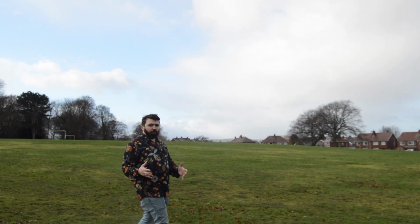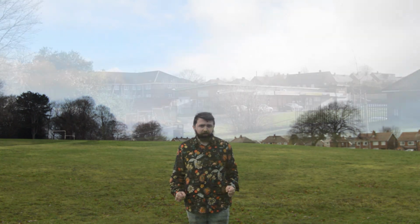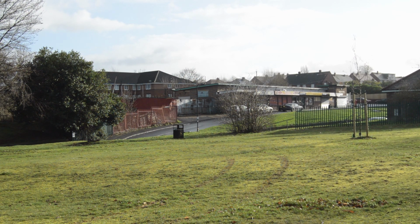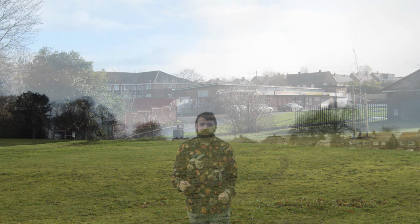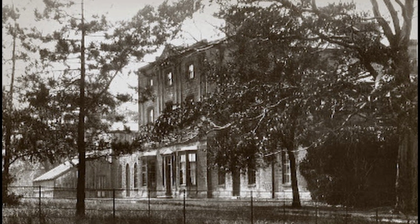Some of the heritage in Wath, however, is hidden. Sometimes, though, history survives through place names. Take here, for example, where we are now, Newhill Park. This was once the site of Newhill Hall. Built in 1785 by John Payne, Newhill Hall was classical in style and used dressed local stone, designed by Doncaster architect William Lindley.